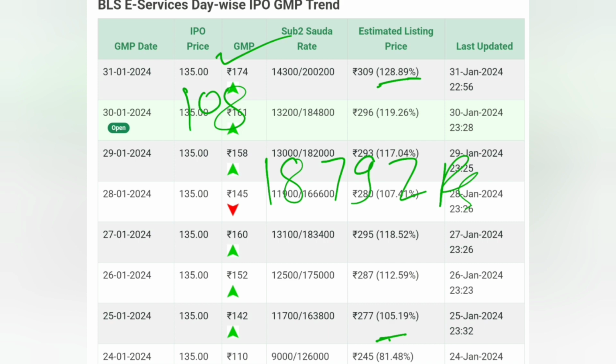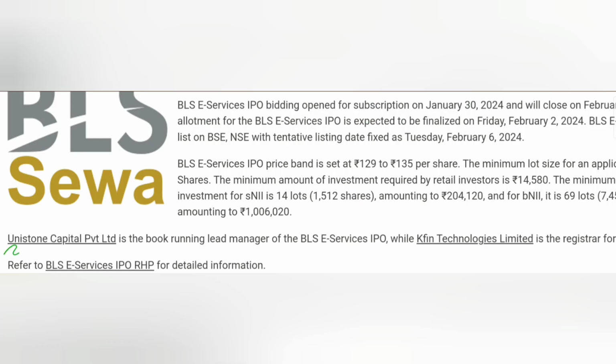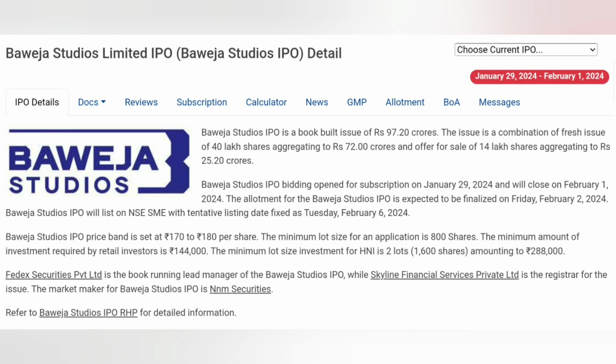Although in the retail category there are fewer chances to get allotment because only 9% quota is kept reserved for retail investors, and already around 127 times subscription has occurred in the retail category. Unistone Capital Private Limited is the book running lead manager for this IPO, and Caffeine Technologies Limited is the official registrar for this IPO. The second IPO is Baweja Studio Limited IPO.